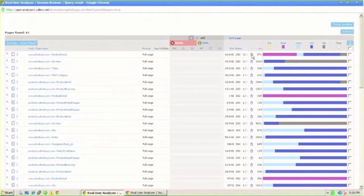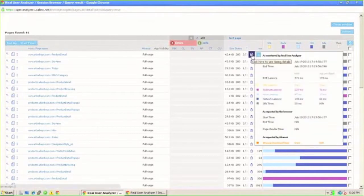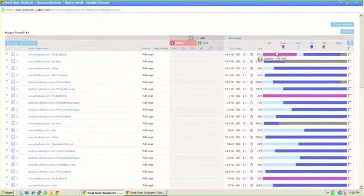I got information about the page time and where we're spending the time. So if I want to drill down and get it into a kind of a table format, I can see over here this is where we're spending our latency. So redirect versus maybe network latency. When it started, this transaction actually hasn't ended yet. And I can also see that in a graph format.